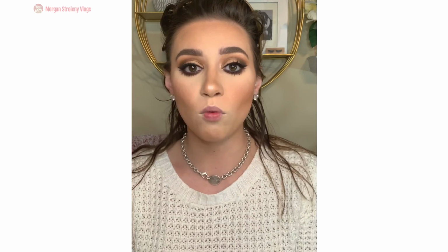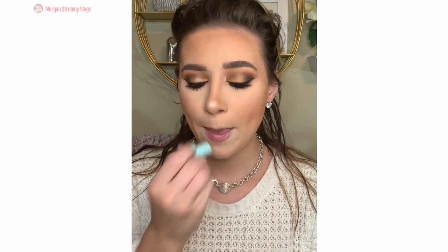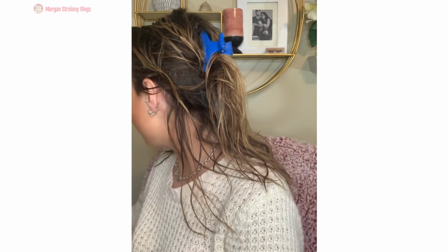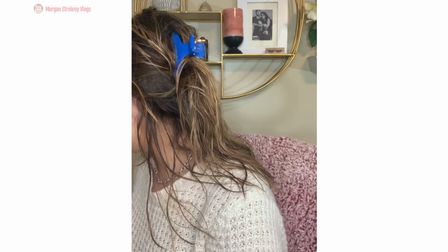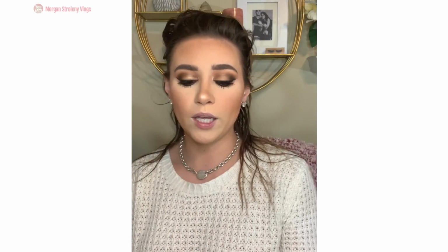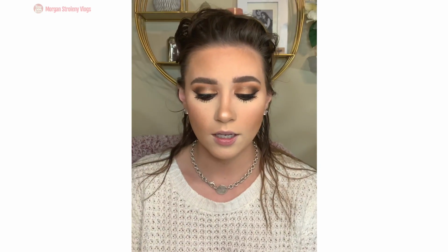So I'm just gonna put some more of this chapstick on and then we're gonna put a red lip. I've been really feeling red lately. I don't know what it is. I'm just obsessed with red. So we're gonna go in with the Sephora brand and with the L'Oreal Paris red.